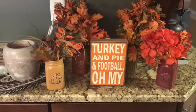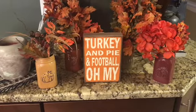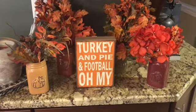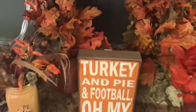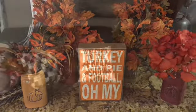Turkey Pie and Football Oh My, Go Steelers, here we go, Steeler Nation. That came from Michael's as well. And these little sprigs right here came from Hobby Lobby. And all these other ones were pieces of my grandmother's as well.